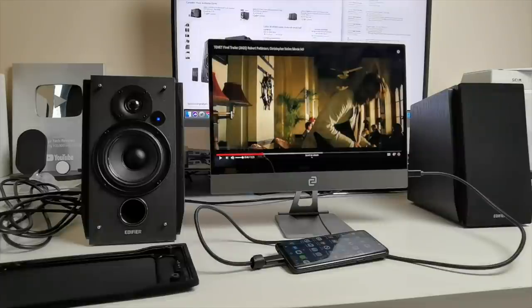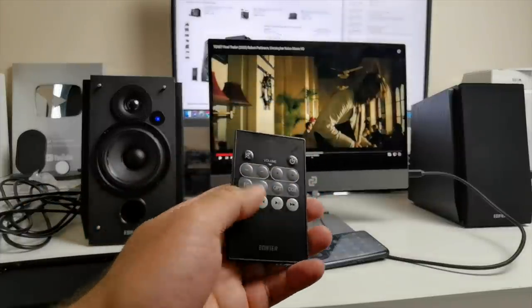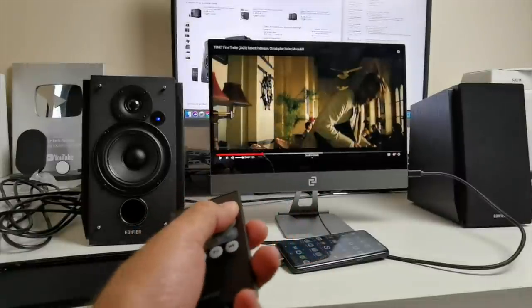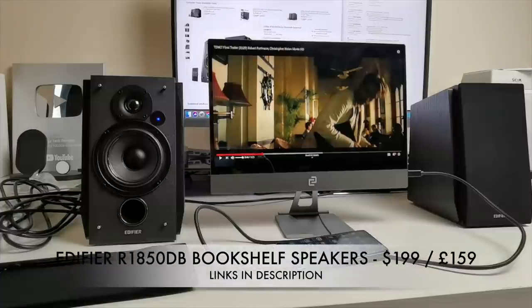So as expected from Edifier, these are premium quality active bookshelf speakers. And I can tell you right now, you will not be disappointed in the sound. The small remote control is very responsive. You can change between the modes quite easily, play, pause, skip tracks, and you can switch the power off. So there you have it, the Edifier R1850DB active bookshelf speakers. Absolutely mind-blowing.